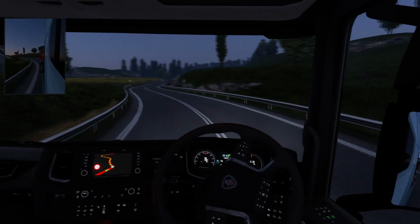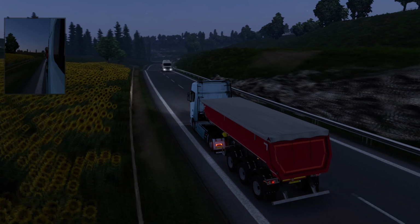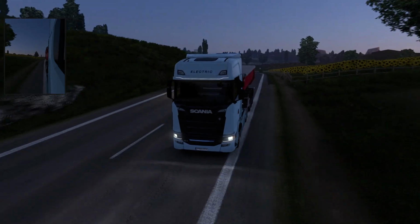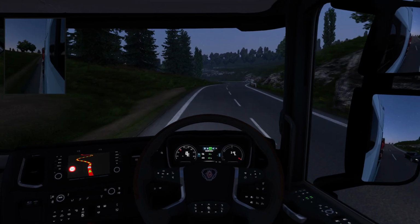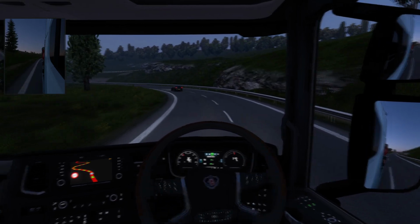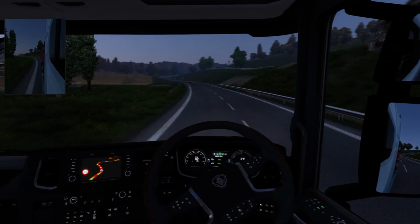The nice thing I like about this truck is when you indicate, just look at the back indicators. I can't remember if that comes standard. I had to cut there because I got disturbed, so I apologise. That's why the transition was weird. And I got overtaken. Thanks very much, car. Douchebag. But going back to what I was saying, it just looks so good. I can't wait to customize it. I really, really can.